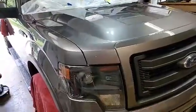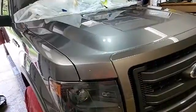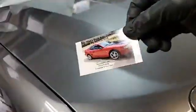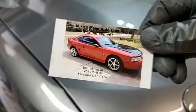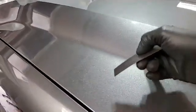I'm glad you're watching. But like this hood has been polished, and there is no protection on that hood whatsoever. But that paint, folks, clear coat is slick. This is my refrigerator magnet business card. Let's look. Whoops. That magnet won't even stick to that paint. Look at that. And there's no protection on that paint whatsoever. That's all shine from the clear coat, period.